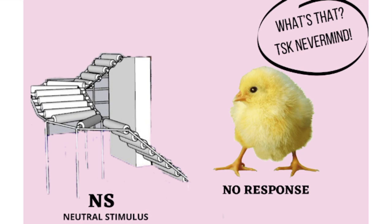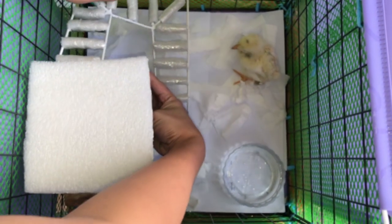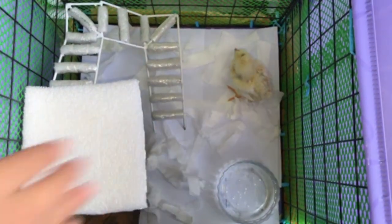However, there is also a neutral stimulus that doesn't produce any reaction or response, like the stairs. The chick doesn't create any behaviors, and the stairs will be my neutral stimulus.